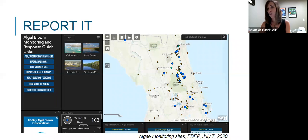Because again, you could see algae and it is not necessarily toxic. And so finding out if it is toxic, the level of toxicity, and what types of toxins are in it matters, because they all have different potential impacts. And so I'd encourage everyone, if you see an algae bloom, to visit this website and to upload a picture of the bloom that you're seeing to the FDEP.